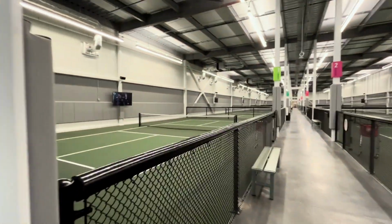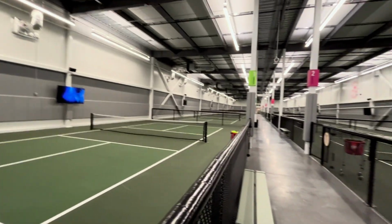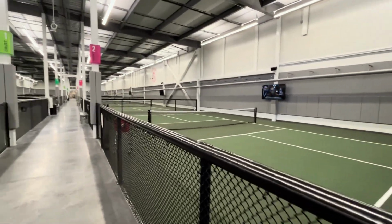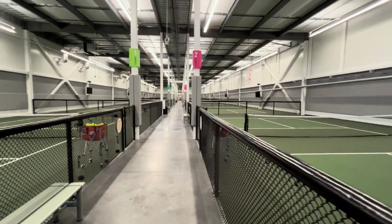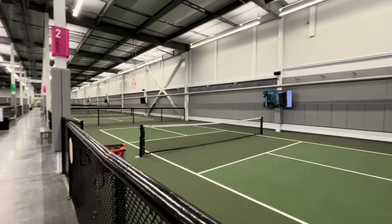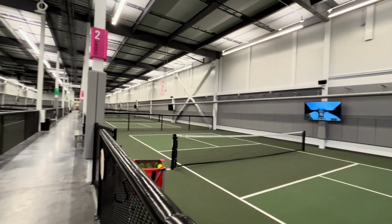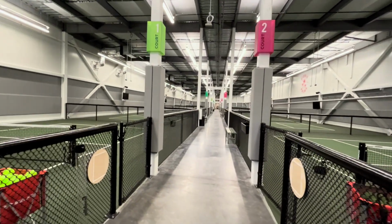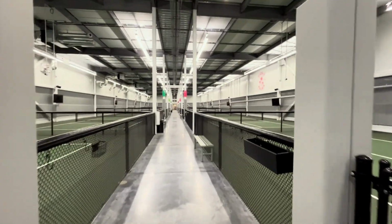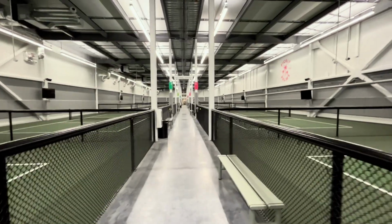Ooh, green. I like green. Yep, that's any new place. It's a smell of fresh paint, which is kind of nice. So level 1 is court 1 to 10. As you notice, you have cameras on the end of each court, and TV screen and speakers, and then all the way from court 1 to court 10. Let's walk down there and see what we find.